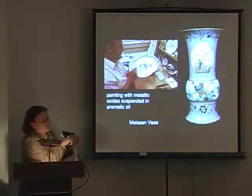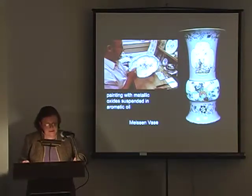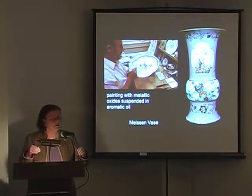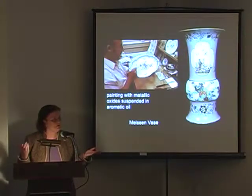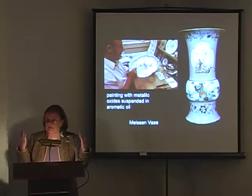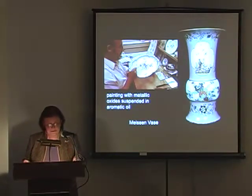And I want to stress for you that these are painters, and everything that you look at in the exhibit is painted with metallic oxides suspended in aromatic oils. It's very much like canvas painting, although people don't recognize that because vases and plates are three-dimensional objects, and most observers don't think about them as being canvases. But they're three-dimensional canvases rather than two-dimensional canvases.